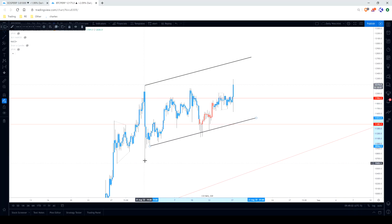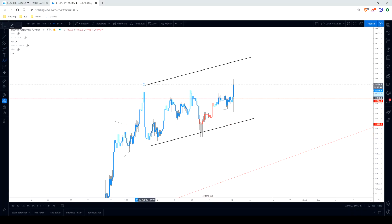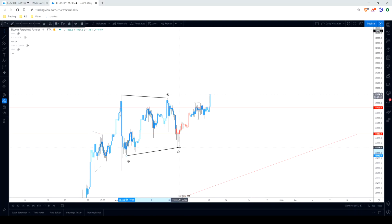Now, I don't believe this wick was the low of this first move. I think that was just from leverage. So I believe this was the low, or even this one here. Which one, it doesn't matter. But essentially, I am suggesting that we have an impulse up, and we started a corrective pattern here. There is a possibility that our corrective pattern was complete right here. In that case, we just continue up.